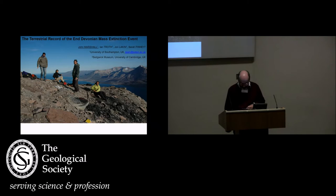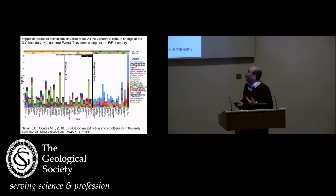And I'll start with a fish. Obviously, people count mollusks and things like that. This is a very good compilation by Lauren Sallan. And what you can see is the colours change. As you go through all these records of fish in the mid and late Devonian, all of a sudden it goes from green to blue. It doesn't change with the Kellwasser, it changes with the Hangenberg, at that DC boundary. So it's a rather major terrestrial extinction event.